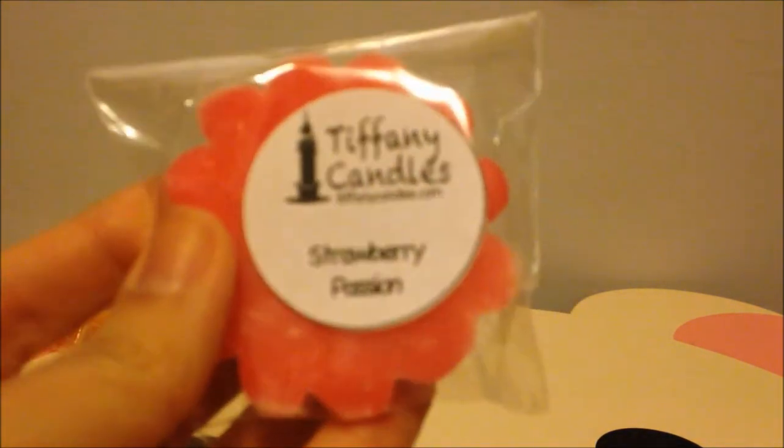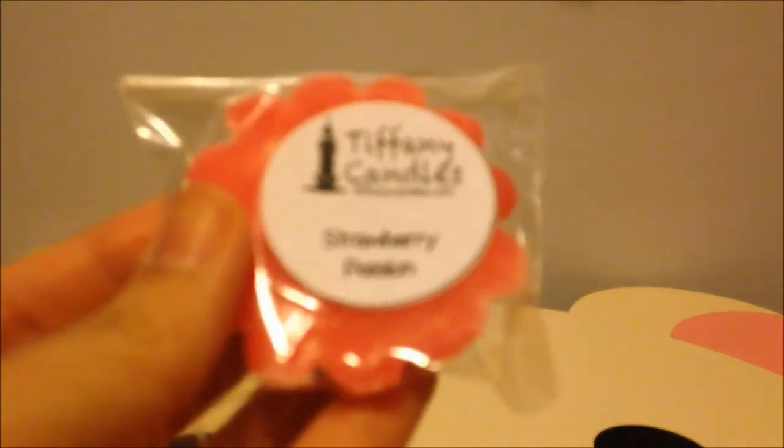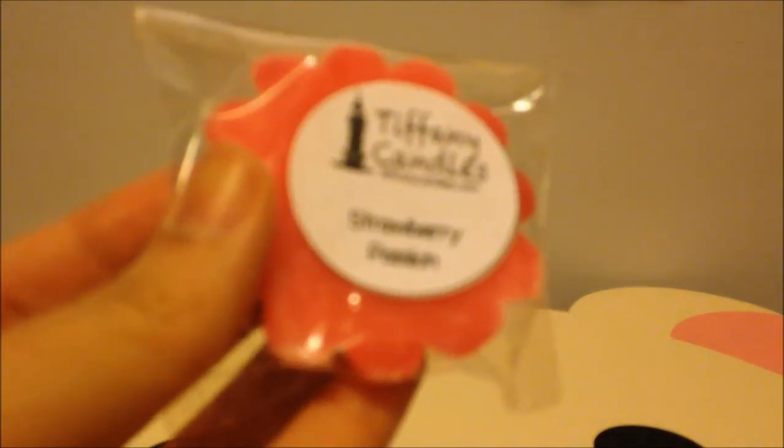Alright, then we have Strawberry Passion. I don't know if she gave this to me because I posted on the group page, I told her that I was obsessed with Pink Paradise, which is a combination of Strawberry Passion and Vanilla with pink. But it's so damn good. Oh my god, guys. Oh, it smells so good. It's very jammy. I will say that. But it's very sweet. Super sweet jam. Oh, I love it. Love it, love it, love it. I can't get enough of this scent, the Pink Paradise scent.